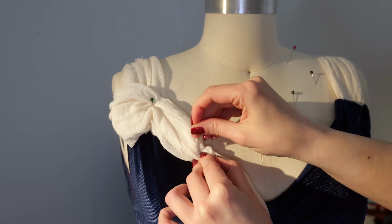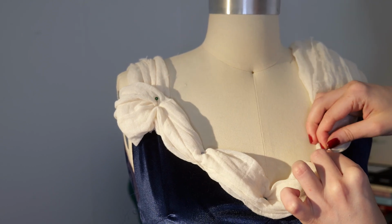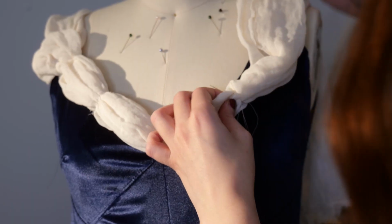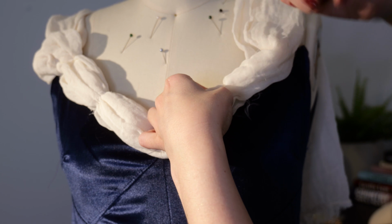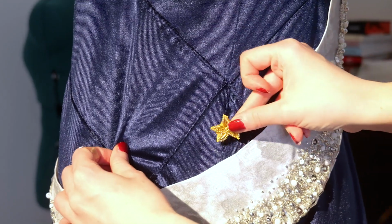Then I played around with draping the cheesecloth along the neckline. I tried to sort of make it look like clouds and have it kind of floofy. Then I used our good old trusty fabric tape to stick on the moon and the stars.